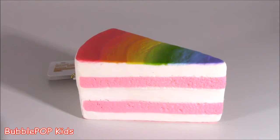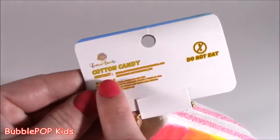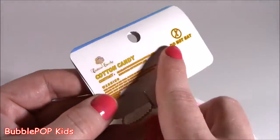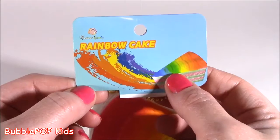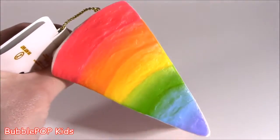We are already on to squishy number four. Now, I have had tons and tons of cake squishies, big ones, little ones, but this one takes the cake. It is the cutest, and you guys are not going to believe this, it is cotton candy scented. How did they do that? Little rainbow cake. It's got all that rainbow icing, almost looks like it's airbrushed.